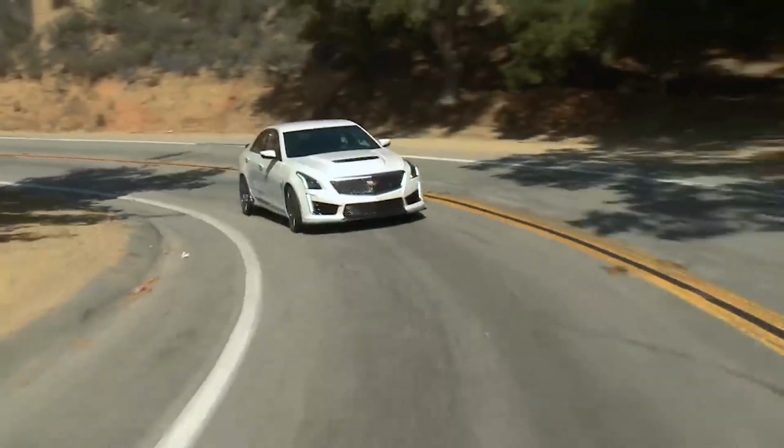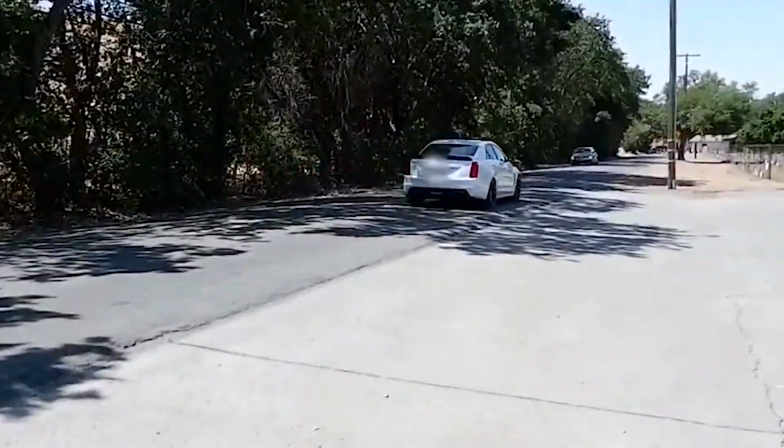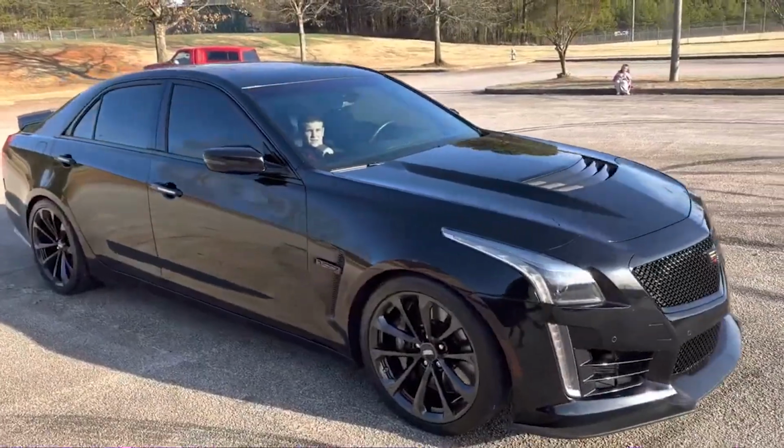The engine propels the vehicle from 0 to 60 miles per hour in just 3.7 seconds and reaches a top speed of 200 miles per hour. This mighty acceleration and top speed make the CTS-V a true contender in the muscle car scene.